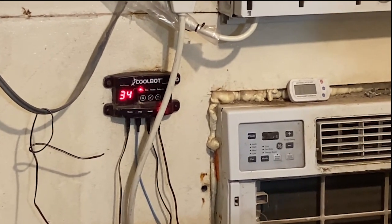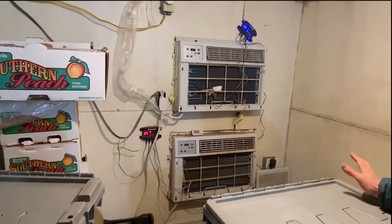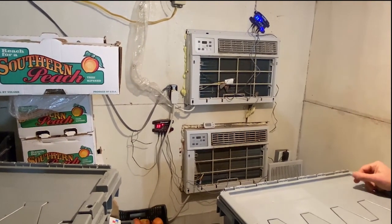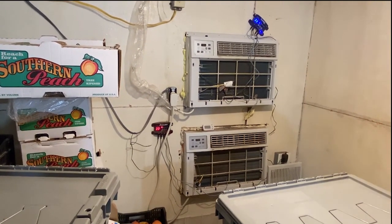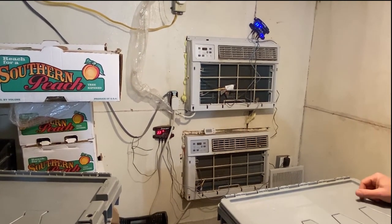But even at that, it's a very inexpensive system to run. The CoolBots cost about $350 to $400. The air conditioners cost about $400. So for less than $1,000, you've got a very robust cooling system that can really be put into any sort of space that's well insulated.